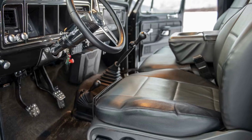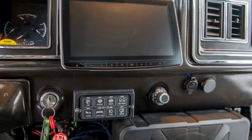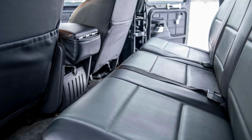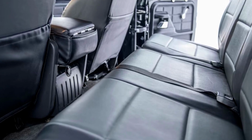Inside, the truck blends modern comfort with functionality, getting 2008 F-150 seats and a Vintage Air climate control unit. It's not as crazy as the Megarex F-250 Super Duty turned into a 10-seater SUV, as it retains a conventional 70s aesthetic.